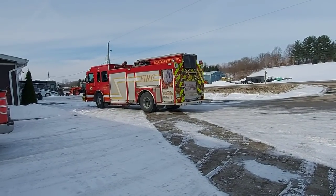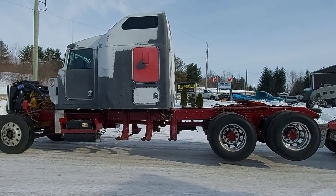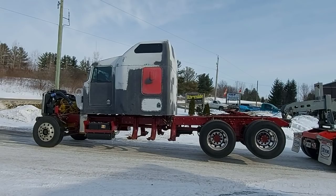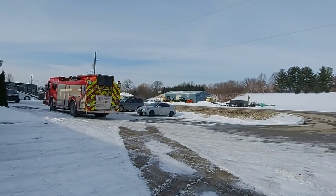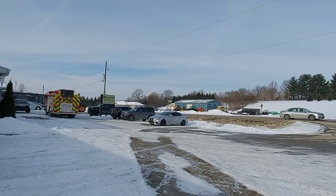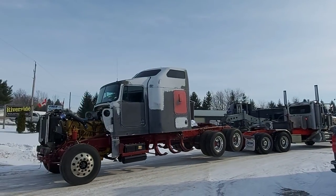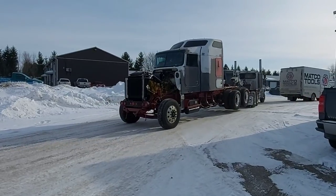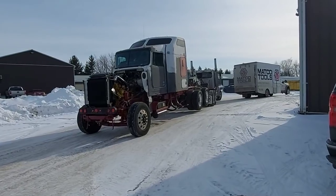We got Pat moving the big fire truck. Ben's about to back this up and we're gonna just drop her in front of the shop and he will move it in himself when he's ready for it, which it'll be today. Goodbye, fire truck. Woo!